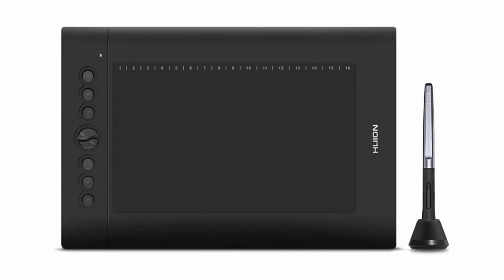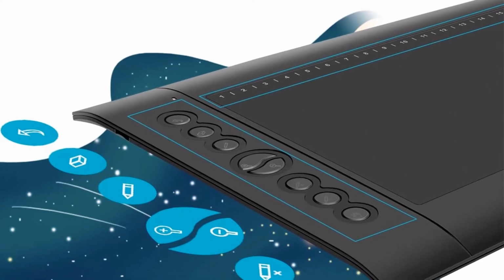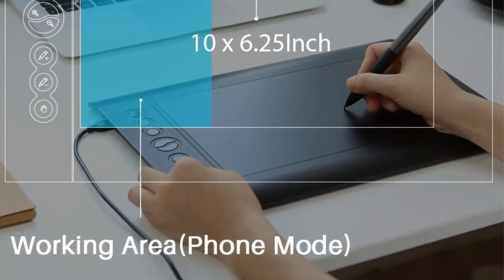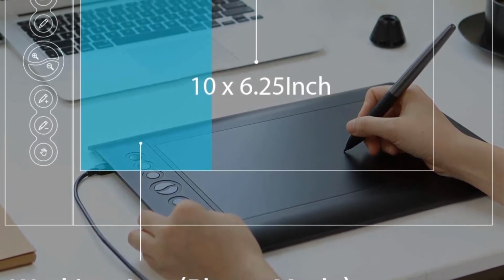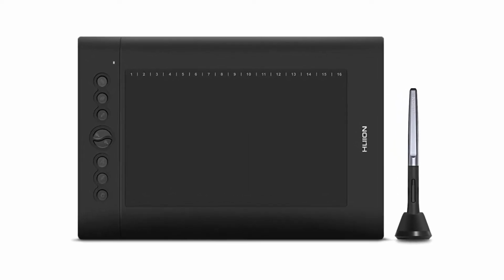Number 2. Our second best pick is HUION H610 Pro V2 Graphic Drawing Tablet. HUION uses its proprietary electromagnetic digital input technology to manufacture a wide range of digital art devices. The Chinese brand sells its products in over 50 countries and regions. HUION has used a battery-free stylus in this animation tablet with 8192 levels of pressure sensitivity for refining your digital artwork with great precision.